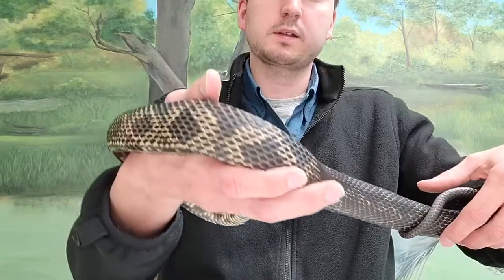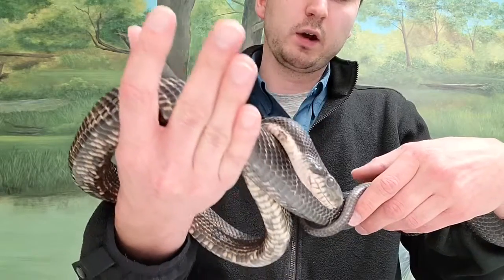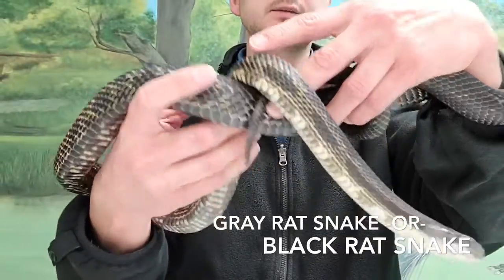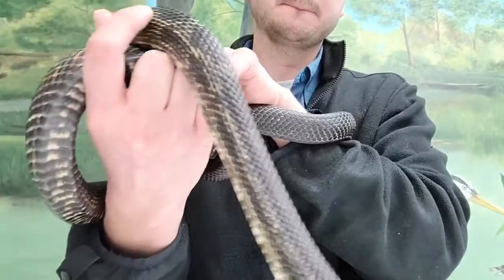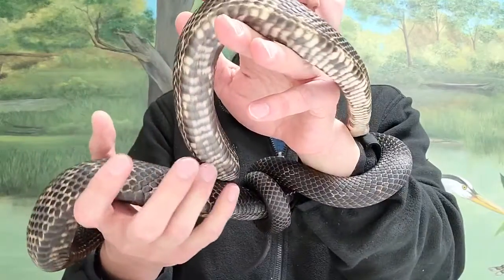All right. Our last snake is the big guy. In fact, he is the largest snake in Ohio. This is the gray rat snake, or sometimes known as the black rat snake. These guys can be identified by their almost entirely black body with some light mottling across the scales there.